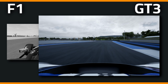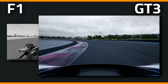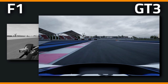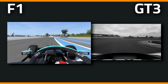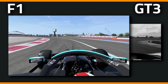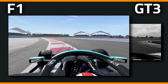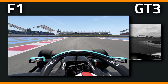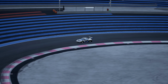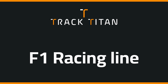The GT3 approach to this corner is almost as if it has two apexes, going to the inside, then wider again, and then pulling back to the inside to set up for the next corner. Now the F1 car approaches turn 14 a little bit differently. After the braking zone, the car can just keep steering for the inside of the corner and it sticks, pulling ever closer to that inside curb. Now let's find out why these cars have such different approaches to the same couple of corners.